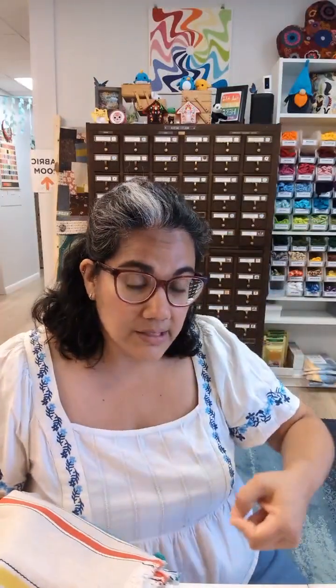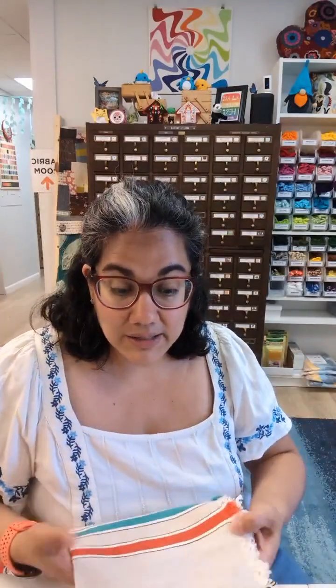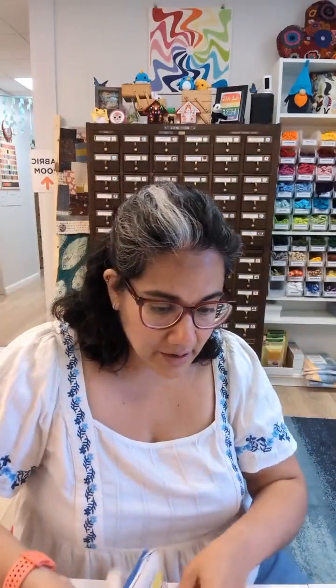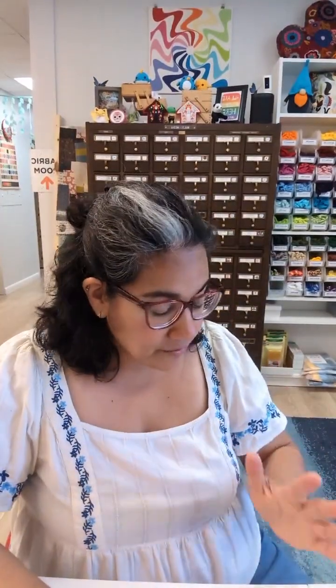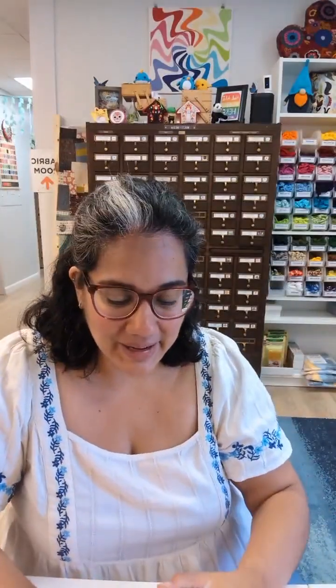The cool part about toweling is that the edges already come hemmed, so there's very little sewing that you need to do in order to turn it into a gift or a usable household item. So keep an eye out. The toweling is here. I just need to get it listed, so that will be up on the site pretty soon. All right, so textiles, the flea markets. There was so much. Suitcase space was limited. I had to keep that in mind.